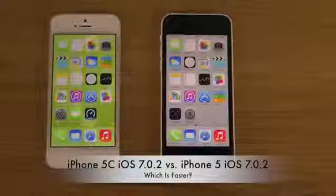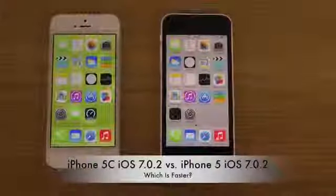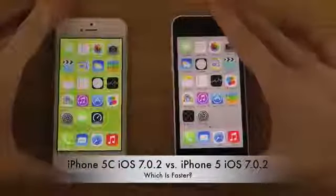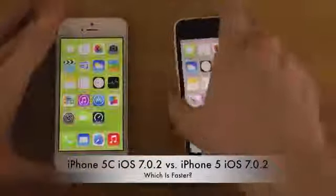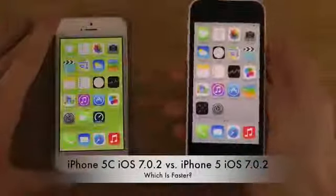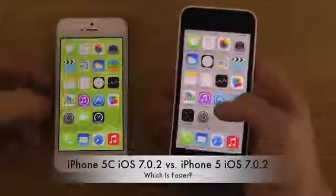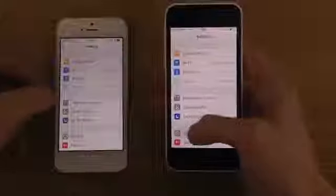Hey guys, so it's time to do a boot test here with the iPhone 5 and the 5C, which is kind of like the iPhone 5, but it's in plastic. I want to see if they run the same time here in boot speed, even though we should have the same internals. Who knows? We need to test it out. And you can see I have the latest firmware.